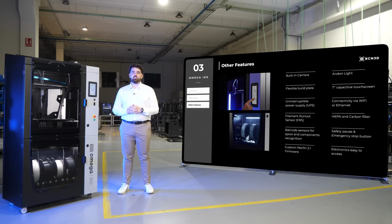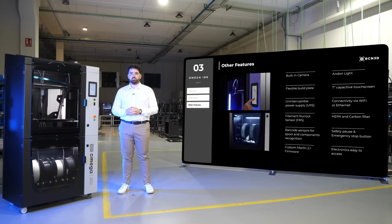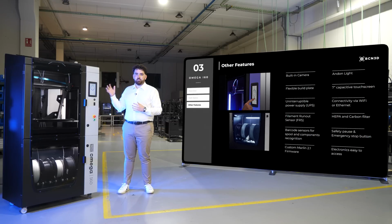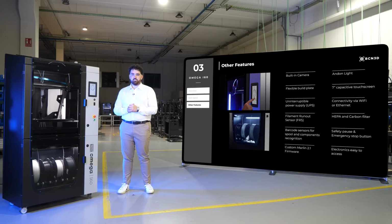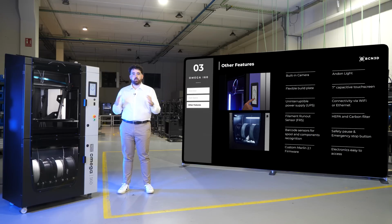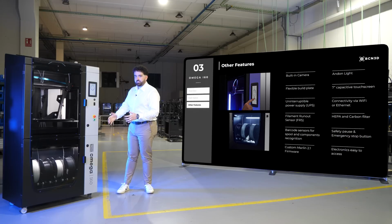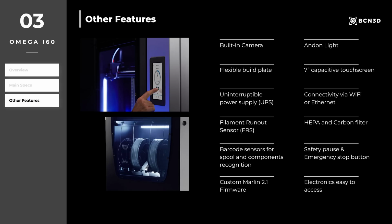As well as those key features we just took a look at, Omega I60 features a range of other important features. Firstly, the built-in camera. This can be used for monitoring in print through the cloud. Secondly, we have a new 7-inch capacitive touchscreen, which makes using the printer even more intuitive. Omega I60 features a flexible build plate, which makes removing print jobs so much quicker. We also have an uninterruptible power supply in the Omega I60. This means that even with a short power outage, that long print won't be sacrificed.